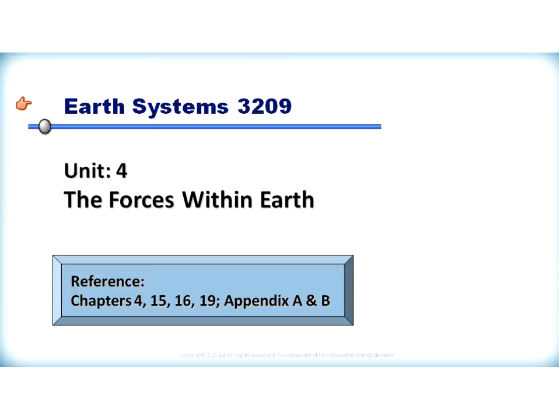Earth Systems 3209. Unit 4, the forces within Earth. Unit 4 can be referenced in the textbook in chapters 14, 15, 16, and 19. It also can be referenced in the curriculum guide in Appendix A and Appendix B.